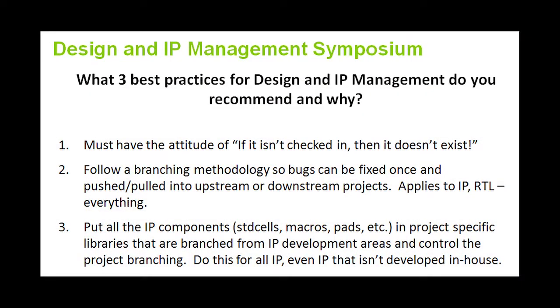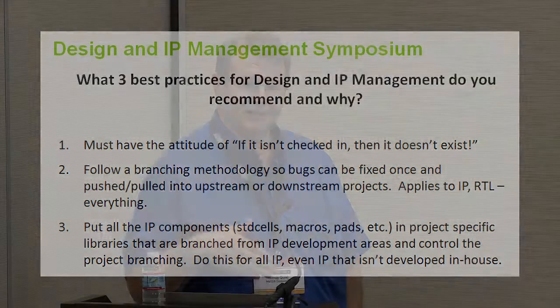Because of the evolutionary nature of our designs, built on our previous generations, we follow a very strict branching methodology. New designs are branched off of the old designs. IP that's in a library is branched out of a place where we design those IP elements, and we branch them into chip-specific library areas. We have scripts and processes that monitor to make sure that the latest bits of IP get pushed into the chip so that we, again, can tape out with the correct bit of IP.